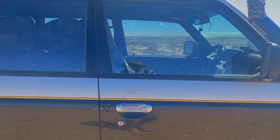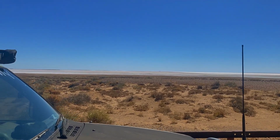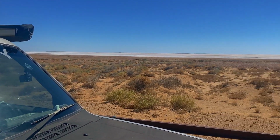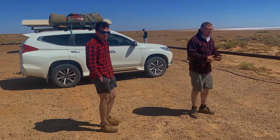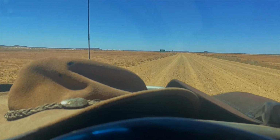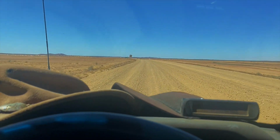Finally I've made it. A lifelong dream. That's Lake Eyre. And I finally got to make it with my mate Mike and his son James. So right now we're coming off the Oodnadatta Track. We're going to head towards Roxby Downs, and we're going to go on the Borefield Track. This is another first for me.